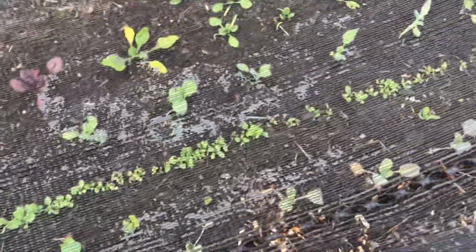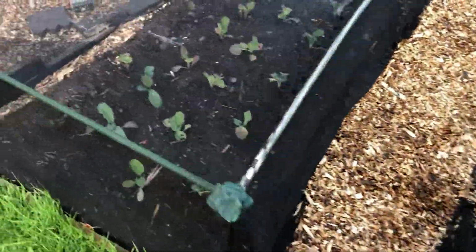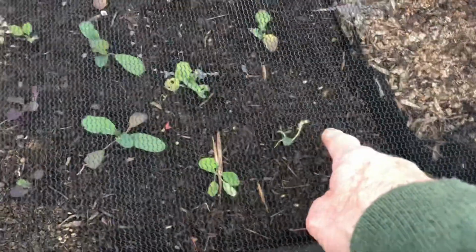But yeah, got quite a few things planted in here now, a bit of a mixture of everything. And yeah, I've had to put a couple of replacements in already, but most things aren't looking too bad really. I mean, that one there is probably going to get replaced.